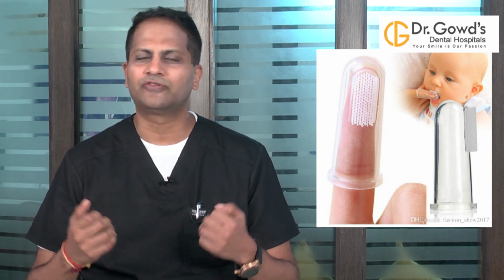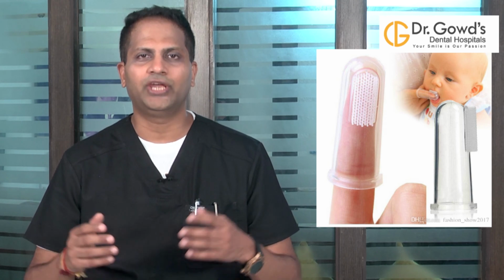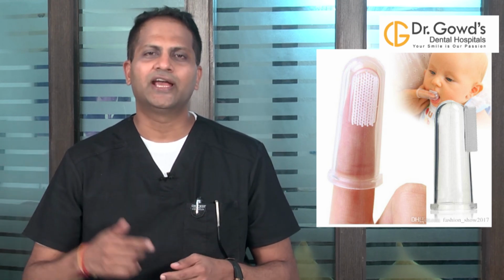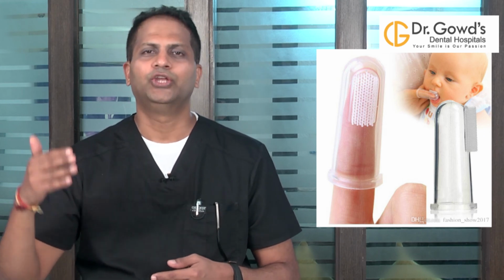The child has a lot of itching because the teeth are coming in, the baby's teething. So they love to bite on these cups. Especially every time you give the baby milk, you need to clean up the tongue and also the gums, maybe just with wet cotton or sometimes with a brush. So this is how we start for the younger ones.